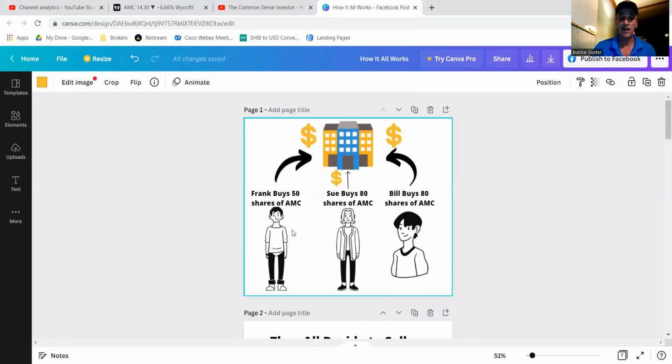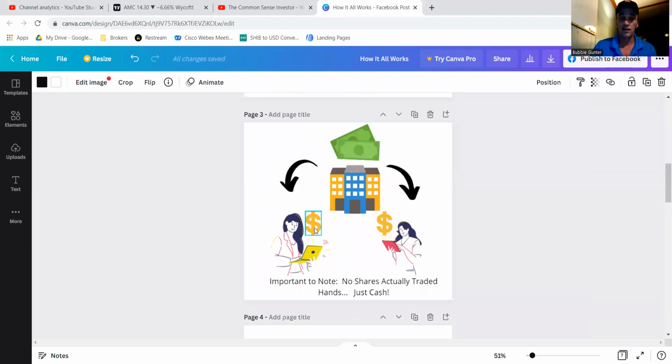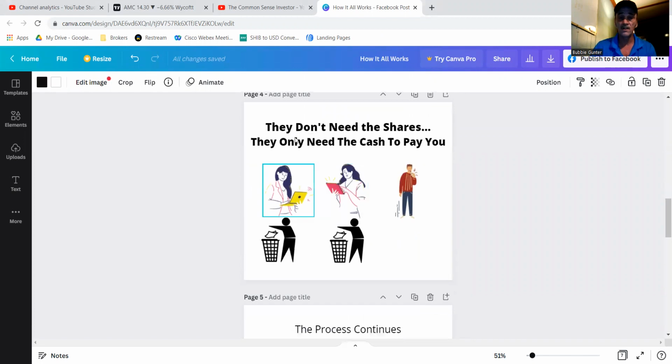They did not have a physical share of AMC when they bought. They got a digital share of AMC showing that they own that. Now, they sell, they get the money. No shares have traded hands, just cash. Once they don't need the shares, they only need the cash to pay you. This is an important part. This process right here, where it happens, is one of the most important parts of the process.